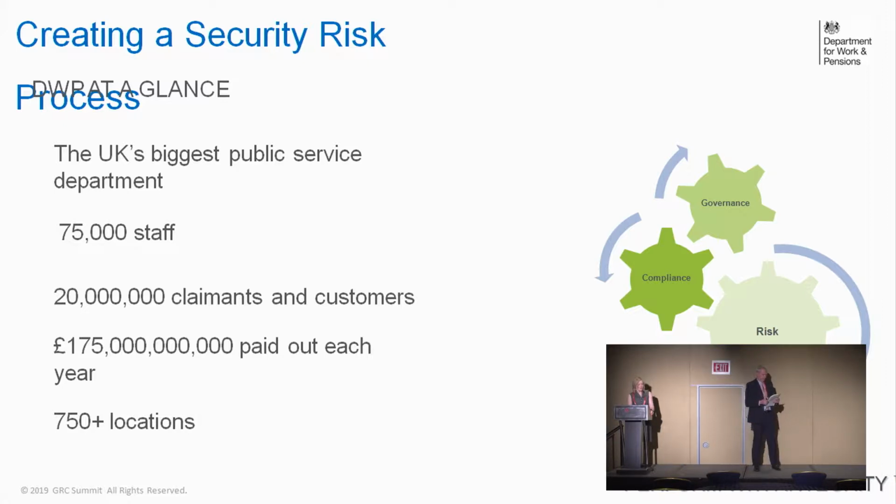We pay out to 20 million customers. Claimants, customers are all receiving benefits. We pay out £175 billion every year. That's a huge amount of responsibility. We do take some money in, but it's a very small amount. The potential is that we pay out vast sums of money, £650 million every working day. I think, Stuart, that 35% of the UK's banking activity is down to DWP.